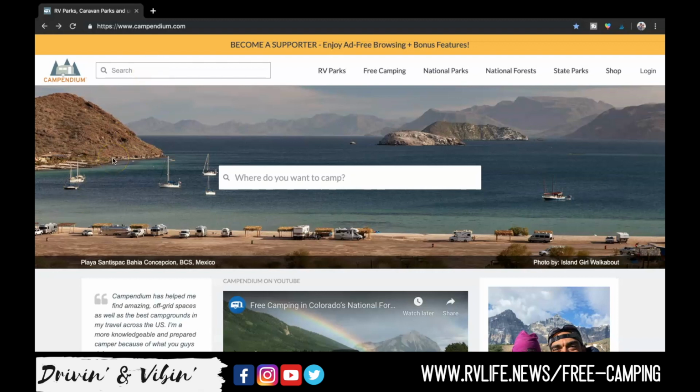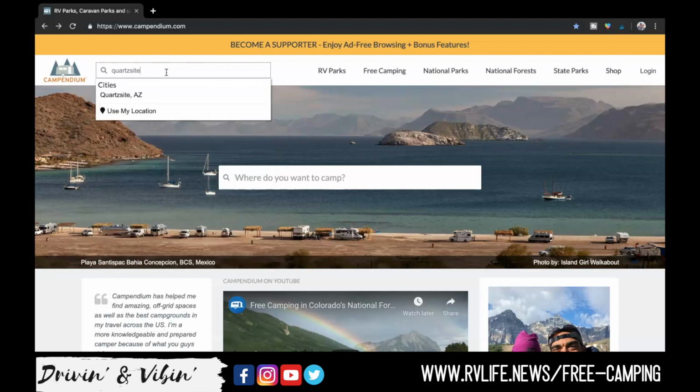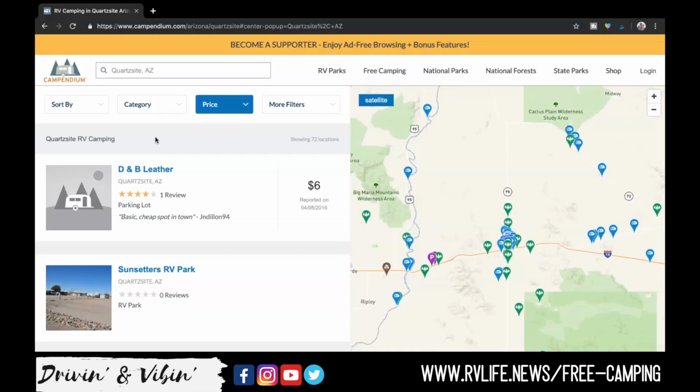So let's go ahead and dive in with one of the easiest options out there. We're going to be looking for free camping in Quartzsite, Arizona. So let's get that in the toolbar. Type in Quartzsite, see Quartzsite, Arizona. We'll click on that. And what's going to come up is a lot of camping options. There are so many pins right there in Quartzsite. Right now that is showing us the free camping and the paid camping. So we're going to want to edit that down to only the free camping.